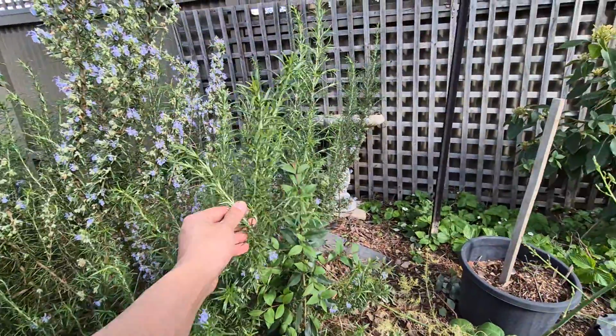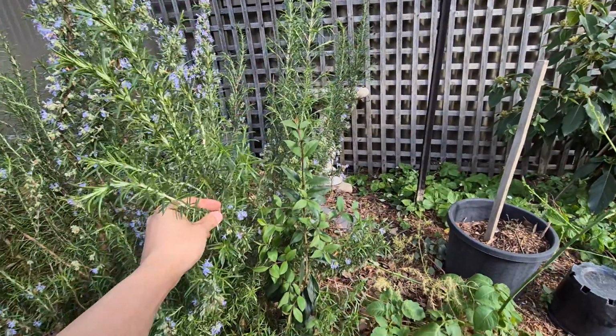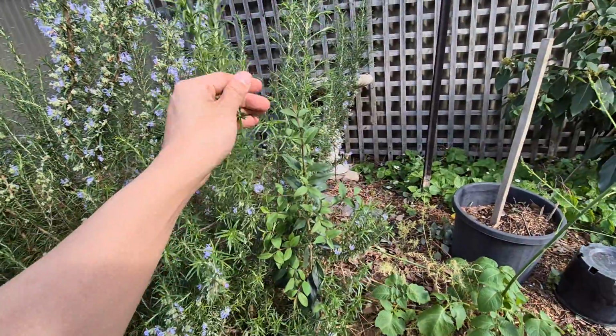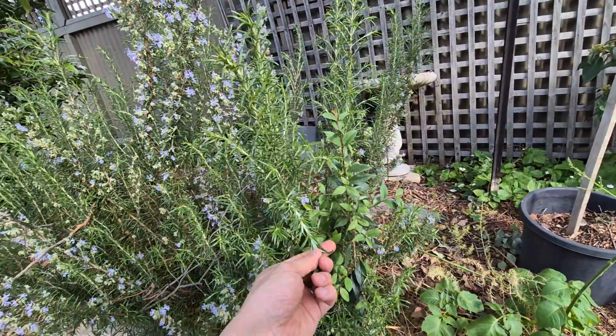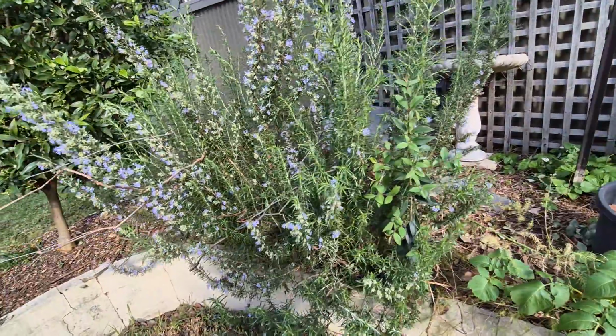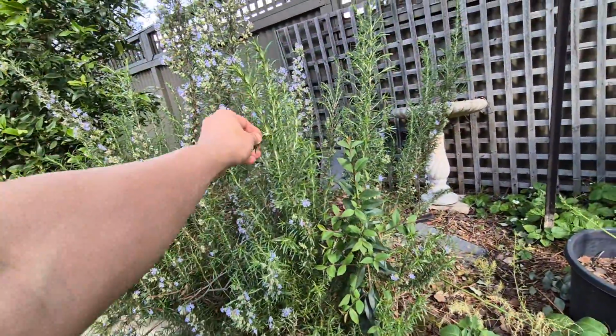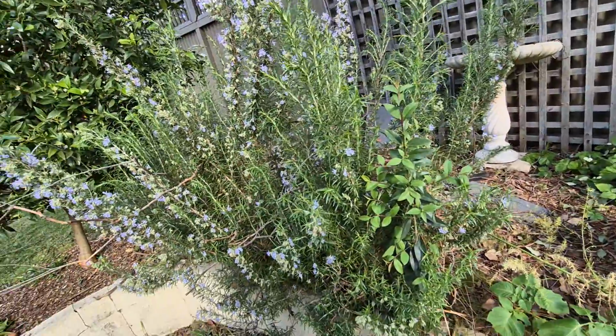Got some rosemary. My words are not coming to me. Very fragrant, very strong. Really love it. It's again, low maintenance. It just grows.